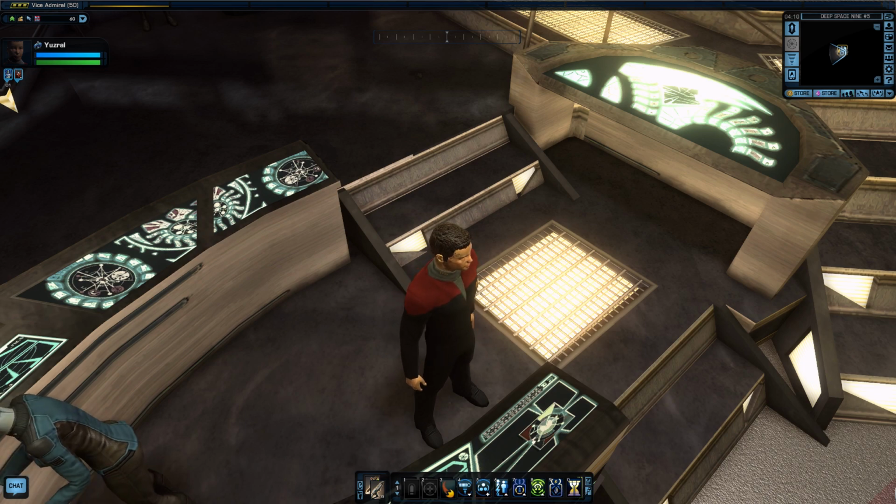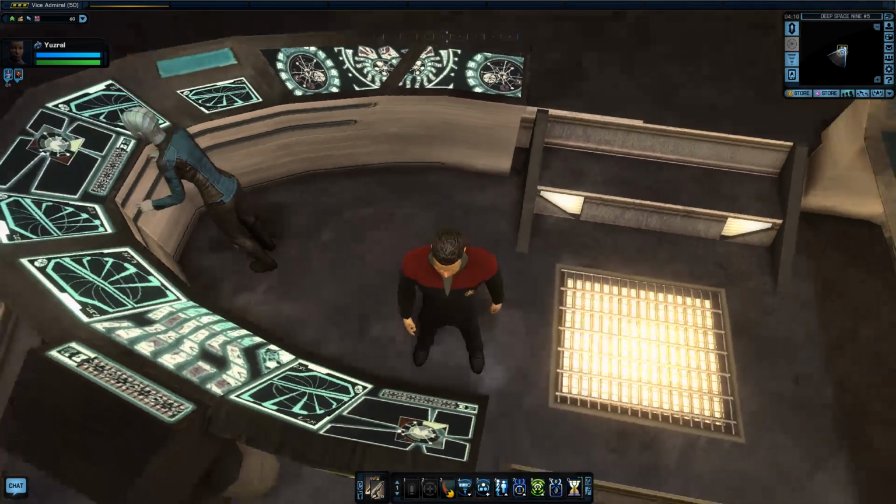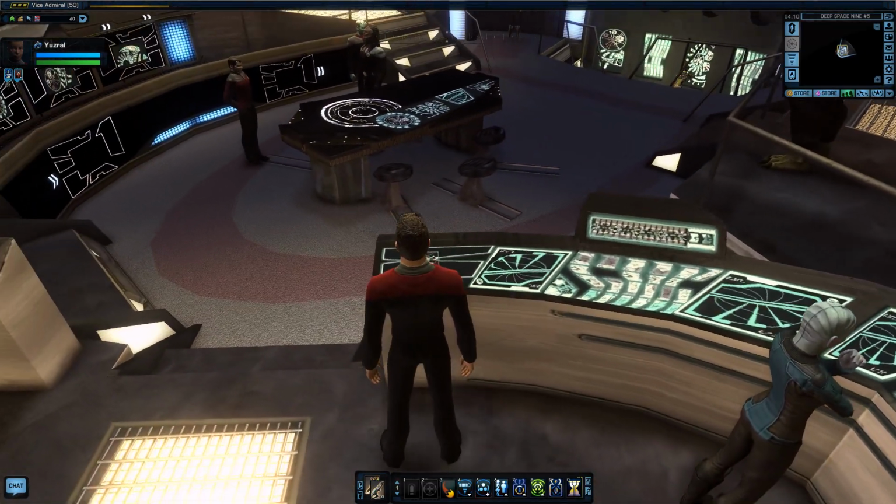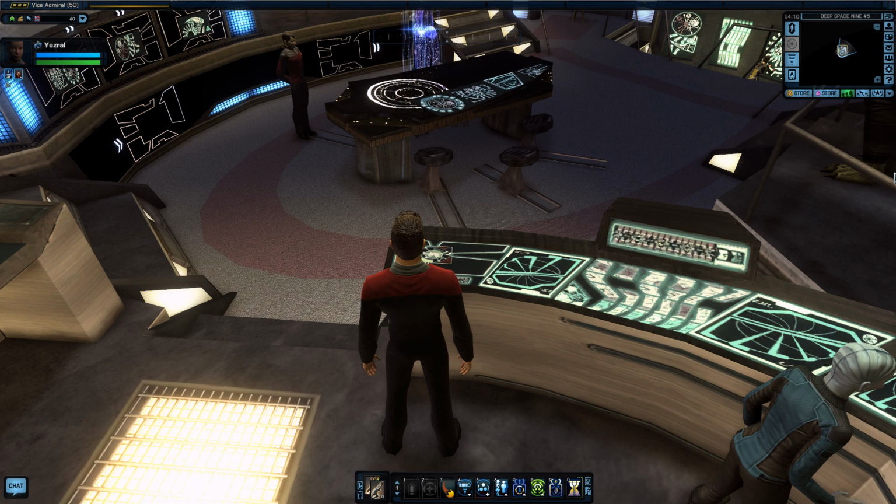We'll start with a side note. The next generation split pants have been fixed with the latest patch and no longer appear quite so funky, for want of a better term.